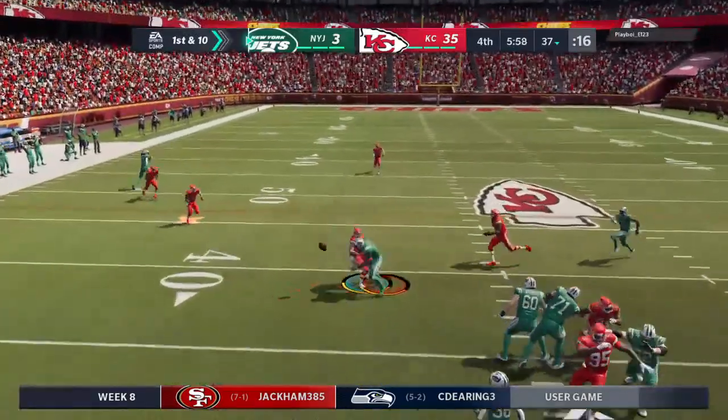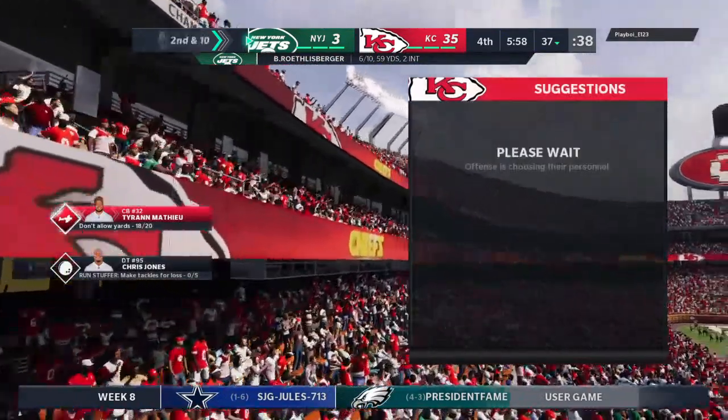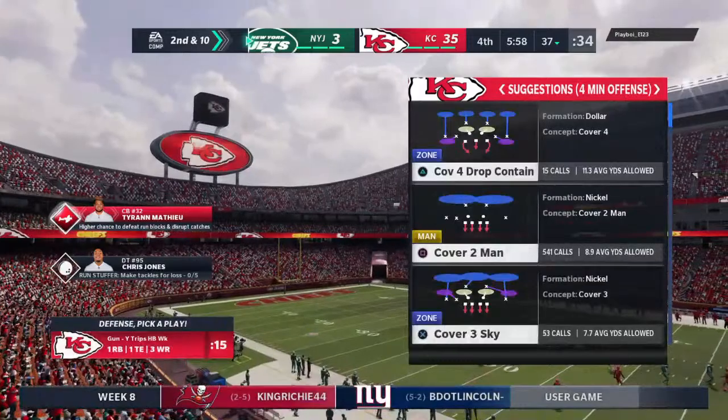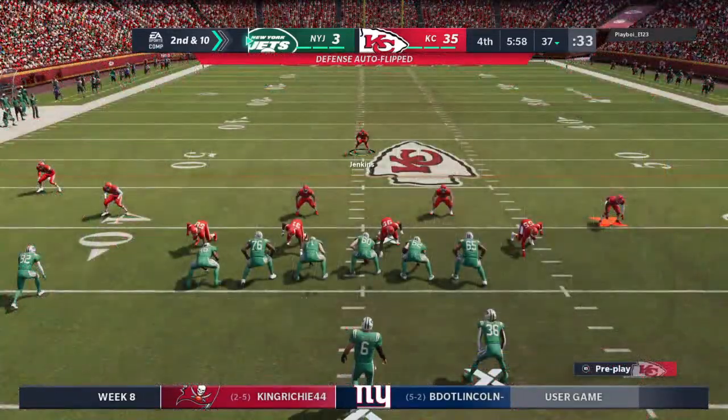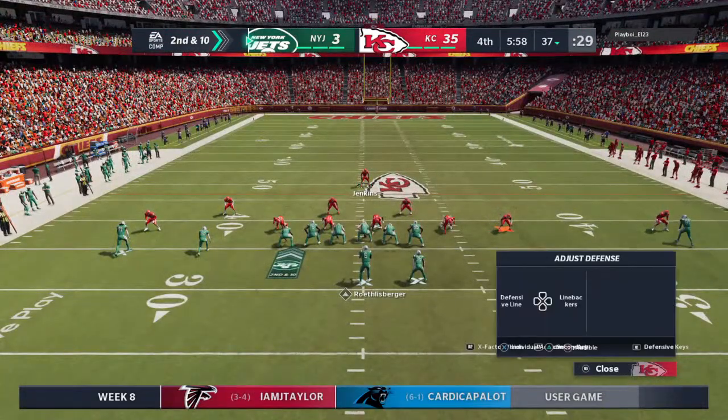From the gun, it's Roethlisberger. And that's going to be incomplete. Too tough to hold on to that one. It's 2nd down. Normally you think the tight end's going to be able to catch the football and handle that contact. But in this case, maybe a little too much target to hit. That one was timed well. Incomplete.